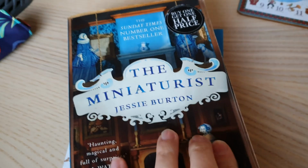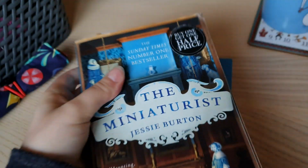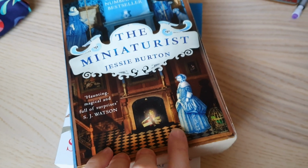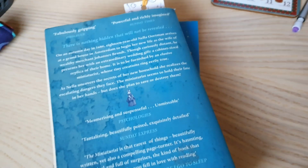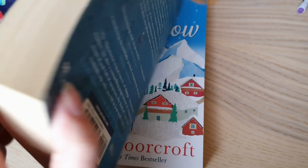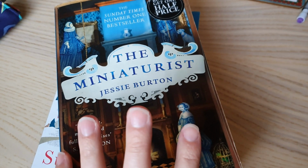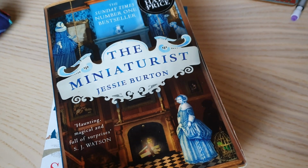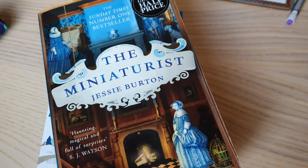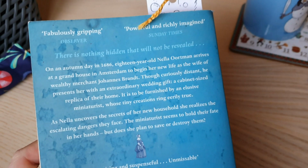But anyway, at the moment, I'm reading this, and I am being really strict with myself, and I'm making myself read at least a chapter a night. And I'm getting through it, and I'm really enjoying it. It's The Miniaturist by Jessie Burton, and it was also adapted for the BBC. I think I watched maybe one episode of it, and then I got distracted and never came back to it. But the book is really good. It's got lots of mystery and twists and turns. And as it says, there is nothing hidden that will not be revealed.